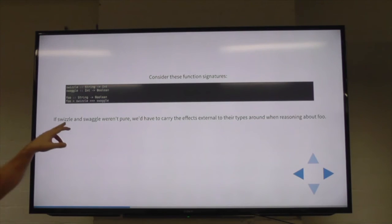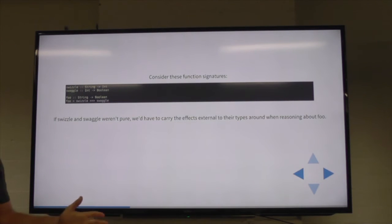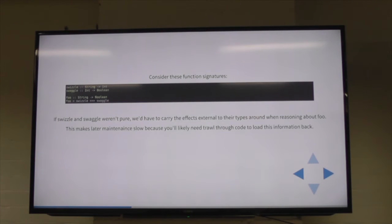If swizzle and swaggle weren't pure and they could do whatever they wanted, they could mutate things, they could return a different value the second time you call it, then to reason about foo, we'd have to carry those effects and weird things about these two functions in our head. And that's a problem, because we want to be able to look at the types here and not have any other context that we have to load in our head.